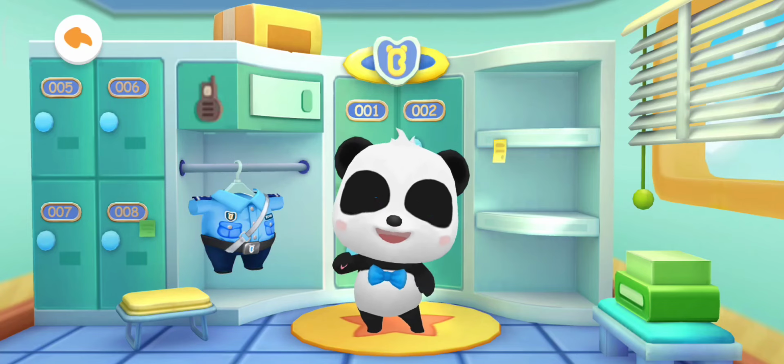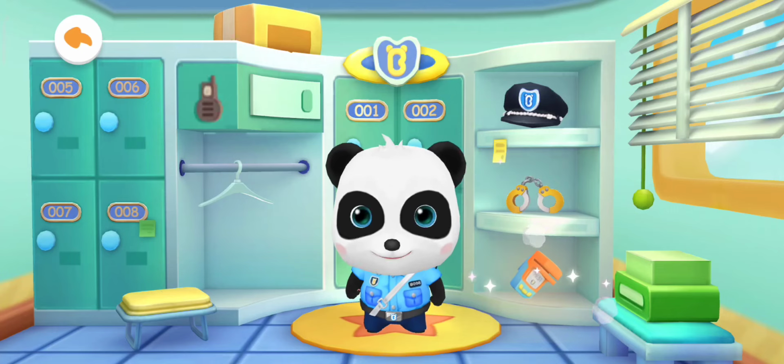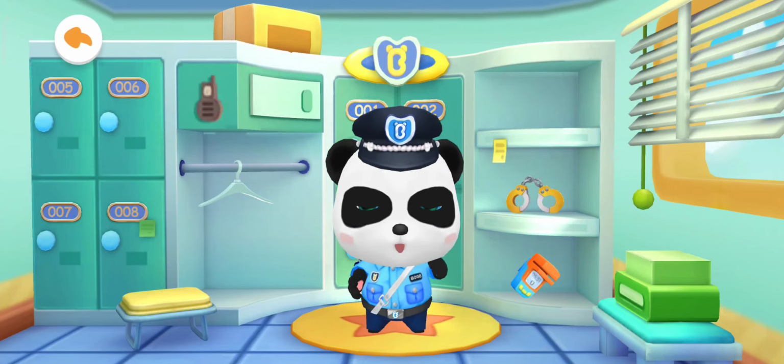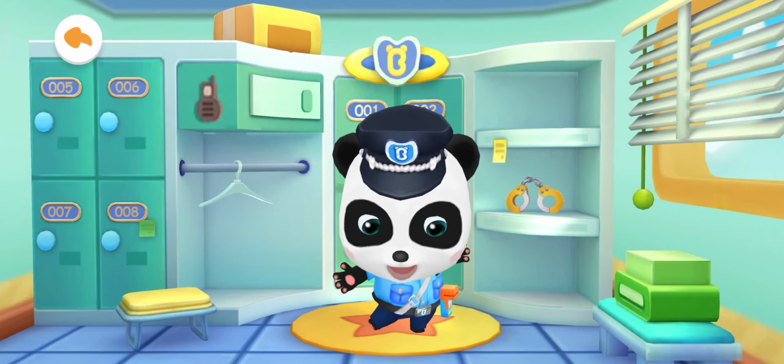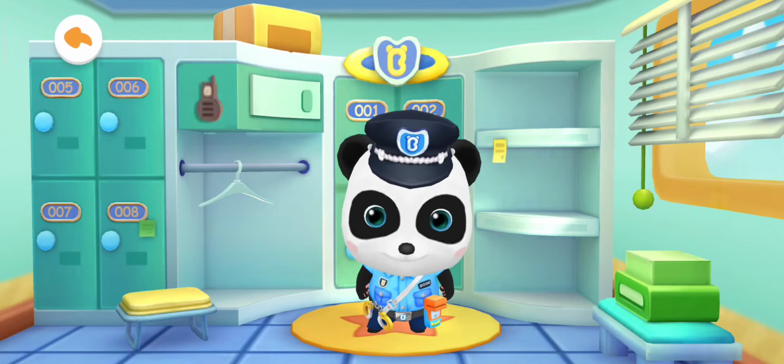Help Kiki change into his gear. Police uniform. Police cap. Police PDA. Handcuffs. Officer Kiki, go, go, go!